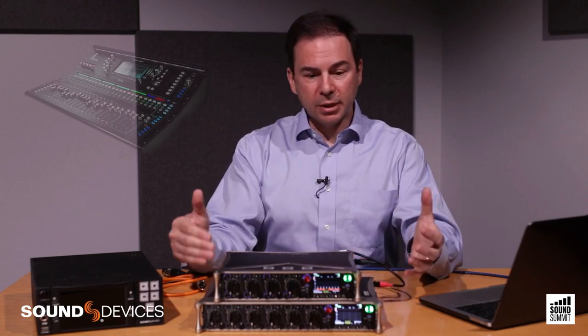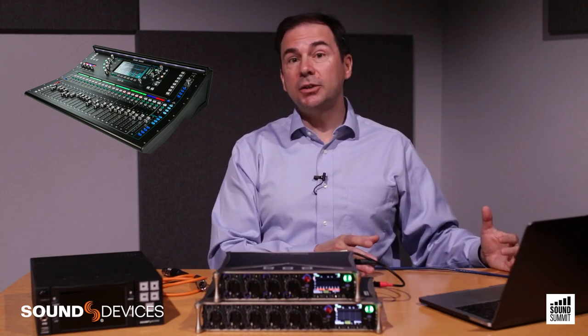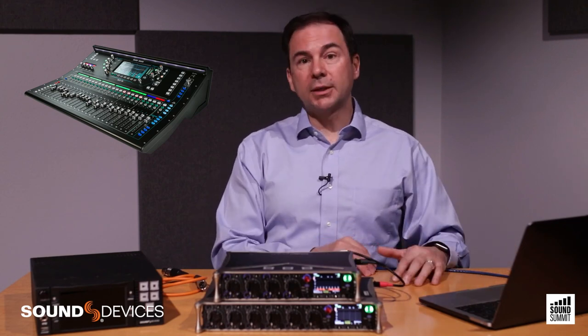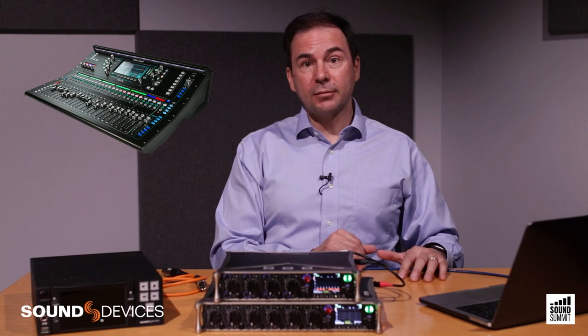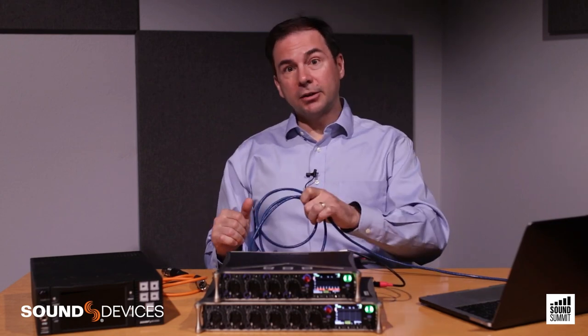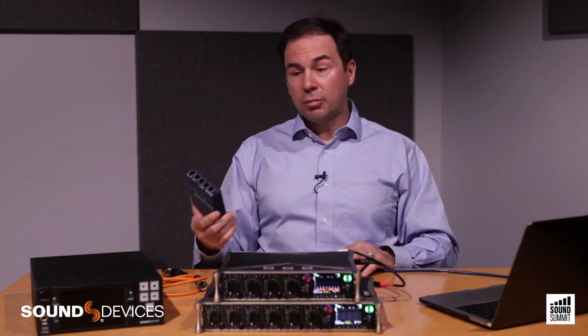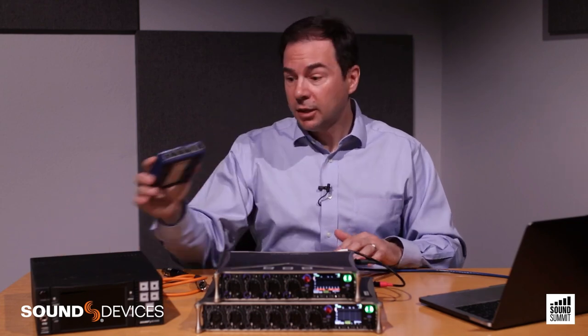I can also add big mixing consoles into my environment so that I can use a bigger desk if I needed to for more complex I/O and routing, in addition to all of my cart-based tools. So Dante is a very powerful system that simplifies the physical layer interconnection and gives you incredible power in terms of signal routing, all over standard Ethernet protocol using standard Ethernet topology hardware.